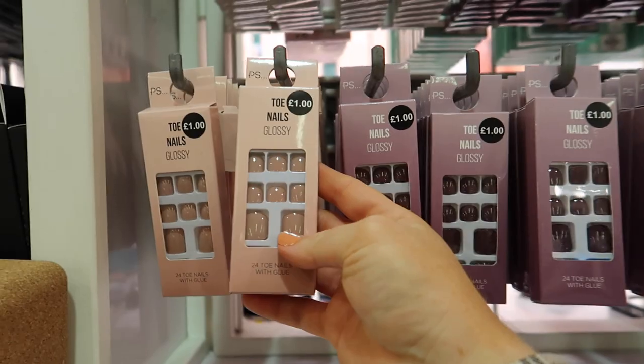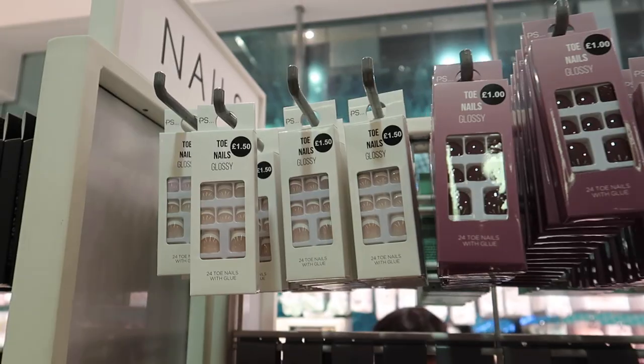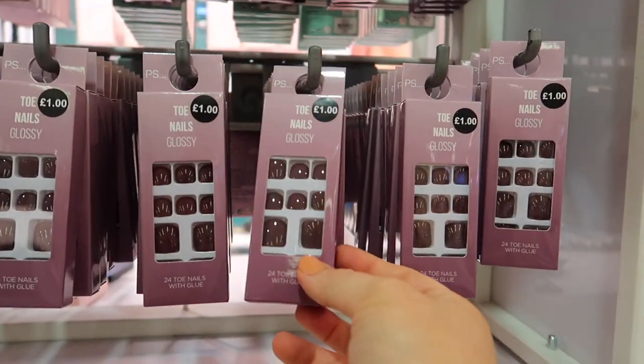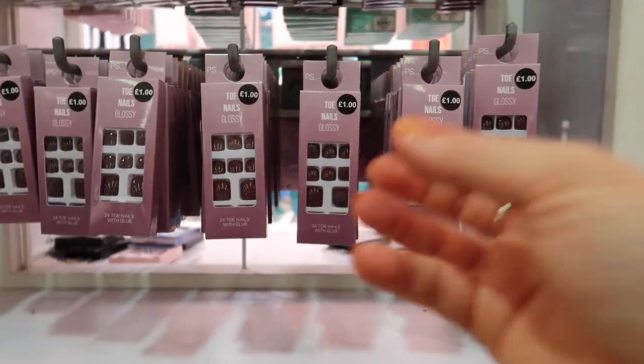And they've got the toenails. Oh my goodness, they've got the toenails in nude. Yeah. They've also got the French. Oh, I'm so glad they've stocked these up. And this is such a nice color for autumn as well. And it's only £1, which is amazing.